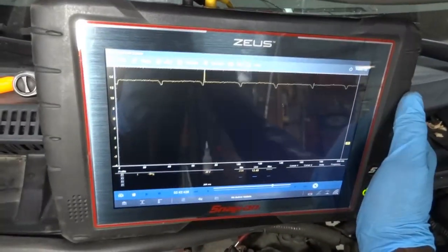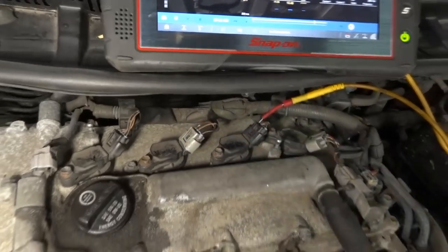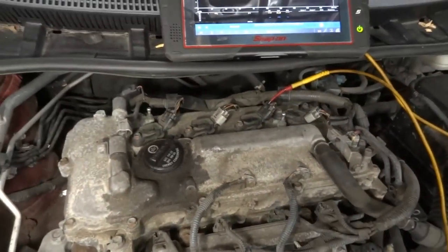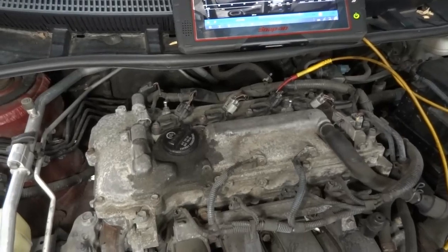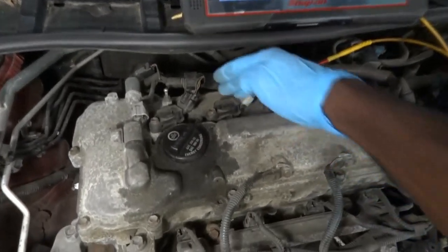Okay, so we have the same thing on this ignition coil. So the wiring is good. The problem is just the coil. I'm gonna go inside the vehicle and turn off the engine. I'm gonna order the coil. Once we get the coil, we're gonna put a new coil over here.